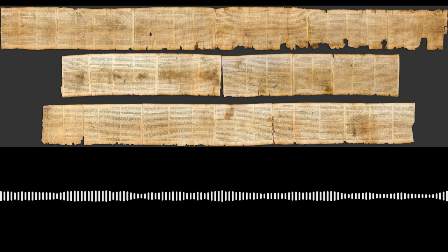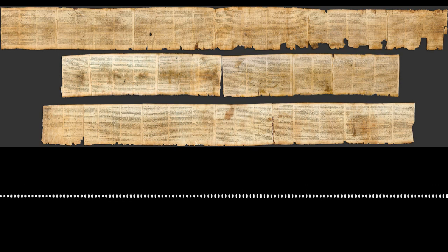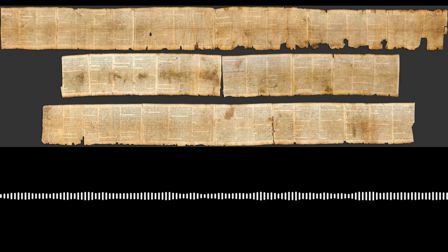Alright, now that we're back, let's dive into who wrote the Dead Sea Scrolls. There are many theories about the author's identity, but the most predominant is that they were members of an Essene community that resided in Qumran. But who were the Essenes?